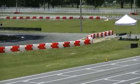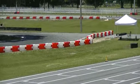So our Rotax Micromax drivers are playing little games here, seeing how slow we can go.